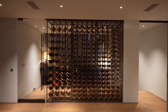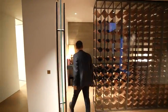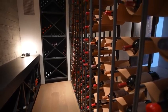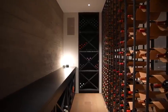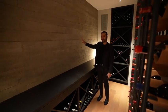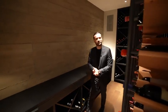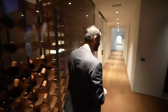Right across from the staircase, we have the wine cellar. Same design that we saw on the main kitchen with these leather pouches. They have it also here. This room can hold up to 900 bottles, and I really appreciate that they brought the board form concrete walls also here. It's a nice touch. Board form concrete everywhere. A lot of steel, wood, and concrete elements in this house.